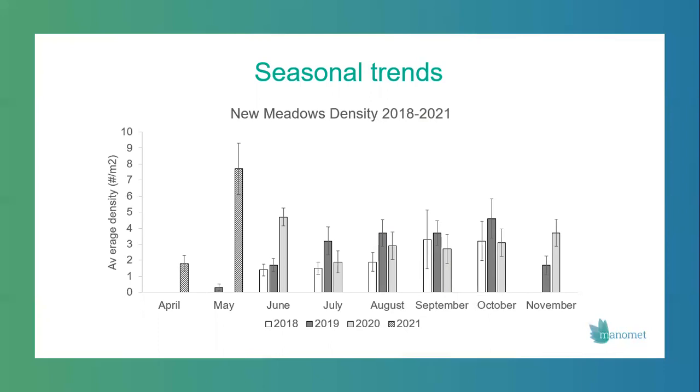In May of this year, we found an average of almost 8 green crabs per meter squared. That's that really tall patterned bar that you can see. That's really off the charts. We've never seen a density that high at any other site in any other year. And in June of 2020, we also saw record high density. So we're seeing these really big spikes in green crab density in the spring and early summer.